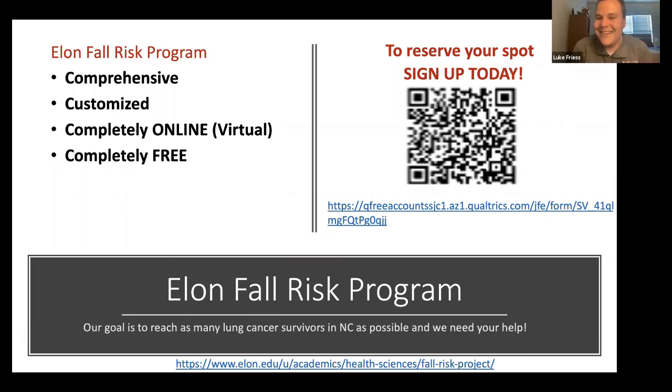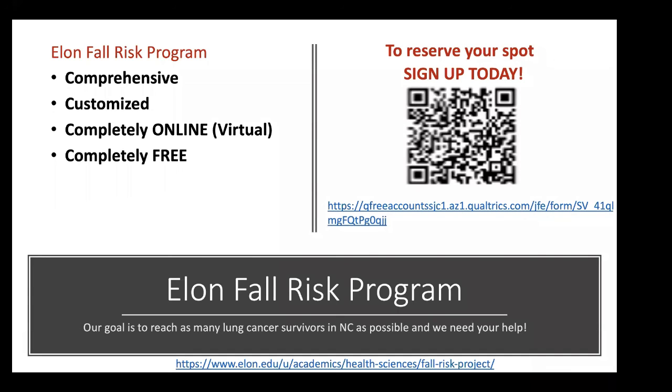Right. So for this particular program, right now the focus is with lung cancer survivors, but our goal is, now that we have this in place, we want to expand it slowly to individuals with Parkinson's, and we are doing some dance classes with them, to slowly expand it to even older adults who might use this to improve their balance or quality of life. So slowly to expand it, but right now this is for lung cancer survivors.